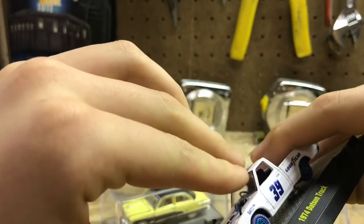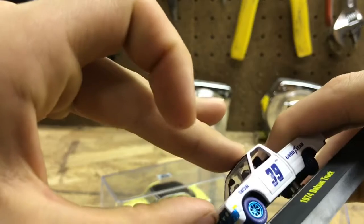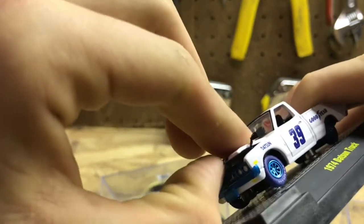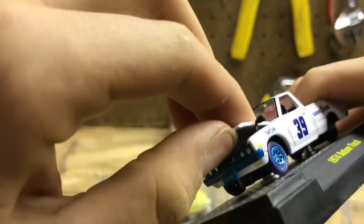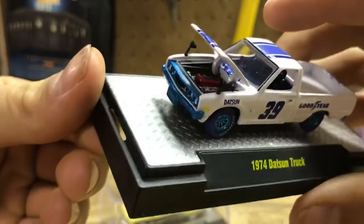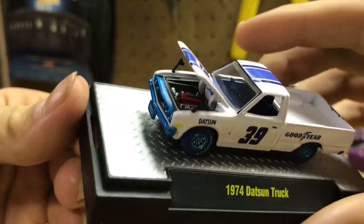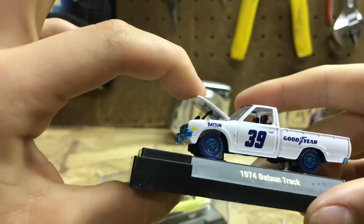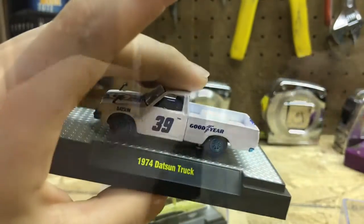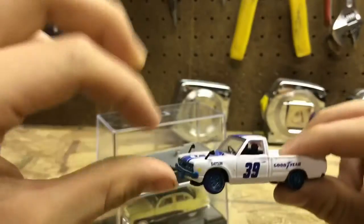Let's see if the engine is blue. I just got my Carney case up, so I'm gonna put this in there with my other cars that are nice, like Chases and stuff. It's got the red and silver engine. I don't know if you can see that, but very nice. Alright, I'm gonna unscrew this real quick. And here it is.